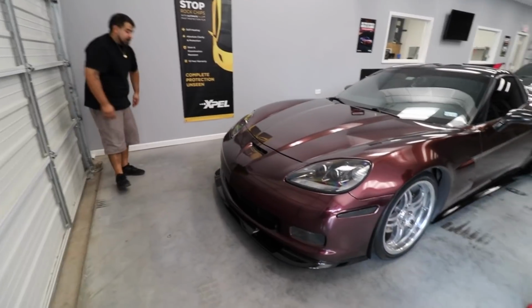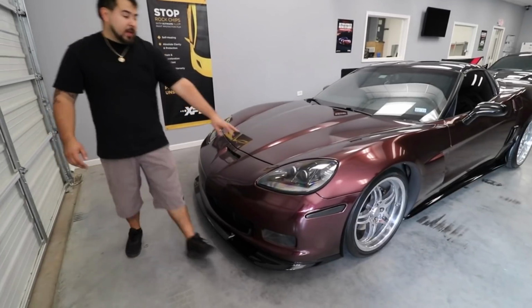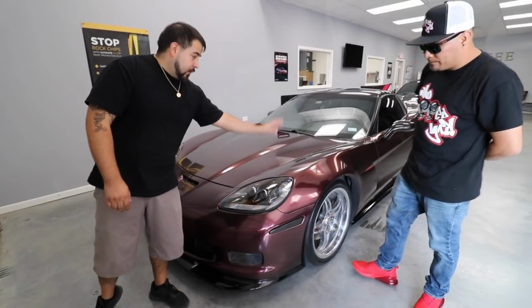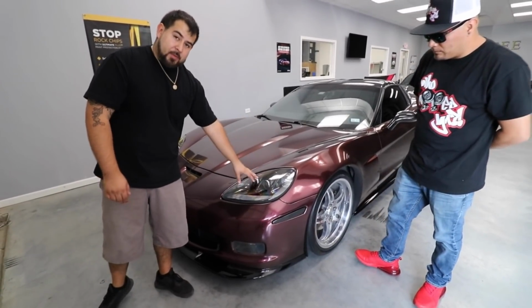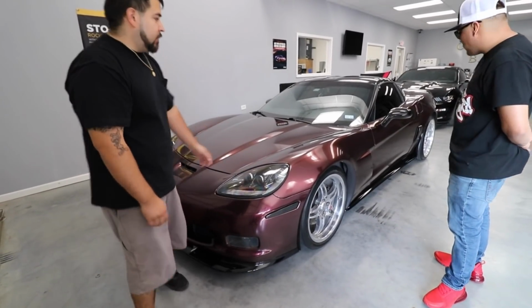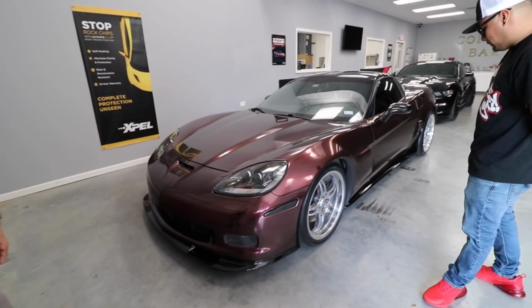You have the fog lights that have the black background. You have the headlights that originally were red because of Corvettes, as you guys may or may not know. Whatever color the body of the car is, the headlights are the same color. So you went ahead and got the OEM replacement headlights with the black housing. It really completed the look. It definitely tied it all together.